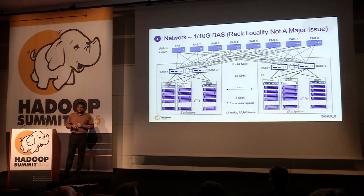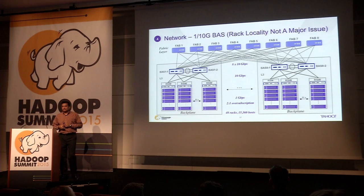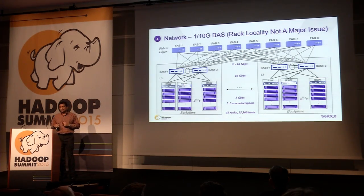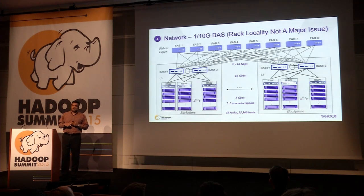Okay, so what is the issue with this architecture? And there's no issue. The real issue is the dollar per server cost that you are willing to spend to connect to the network, and that's what you want to drive down. The other thing you want to drive down is latency. And then the third thing is bandwidth, like you want to drive that up, but keep the cost down, right?